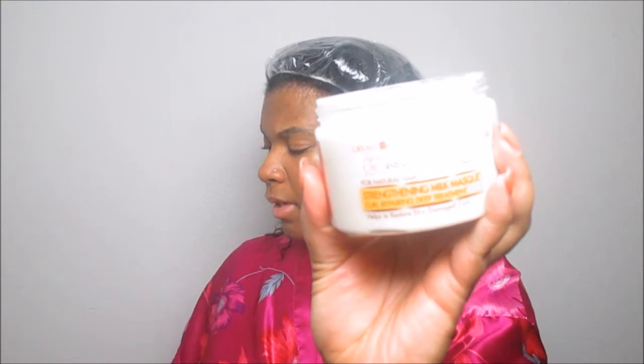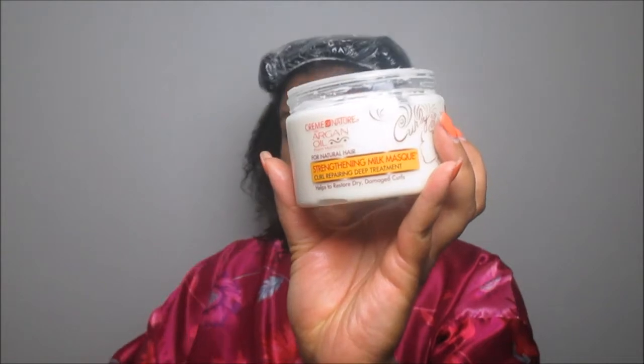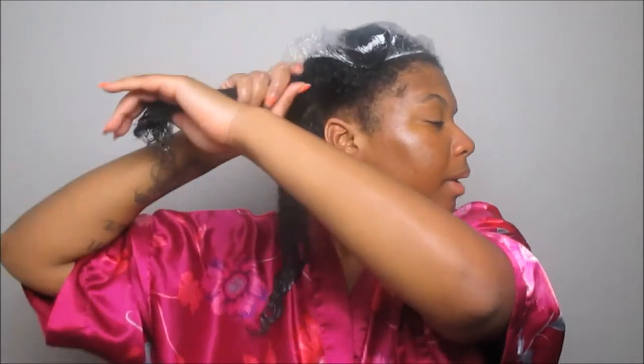So again, we're going to go in using the Creme of Nature Strengthening Milk Mask, the Curl Repairing Deep Treatment Mask. So this is what it looks like. As you can see, it's very, very creamy, and it feels like butter, you guys, literally. So I'm just fixing to apply this all over my hair. My hair was almost 10 days old, so it was still very much moisturized because I had been putting a curl moisturizer on there. It wasn't necessarily dry.